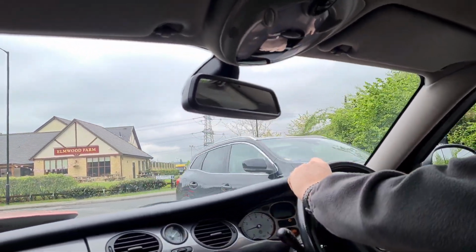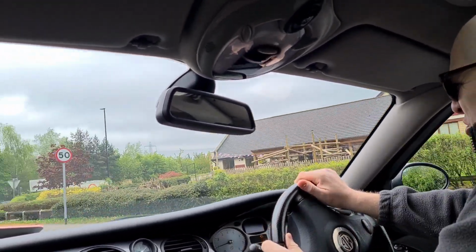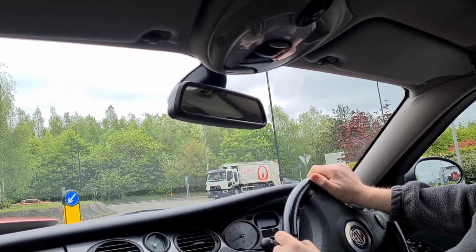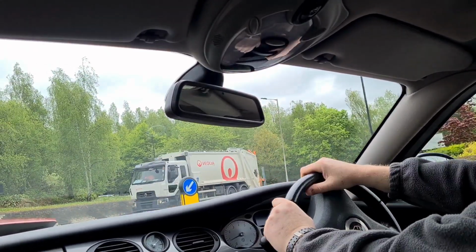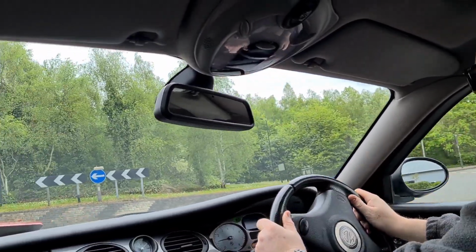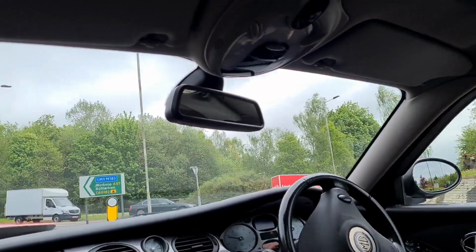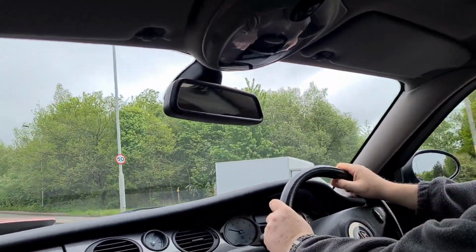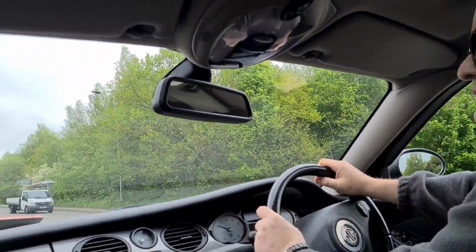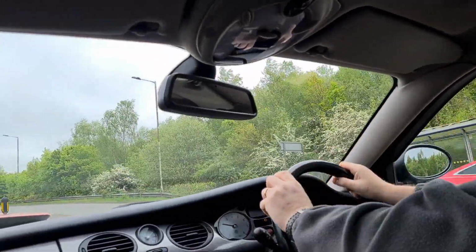So, we've picked up this lovely MG ZT-T wagon, a Tour, ZT Tour V6 up in Sheffield, and just took it for a brief drive. I think we're about 5 minutes from the owner's. Hopefully this seat is sitting right for this video.